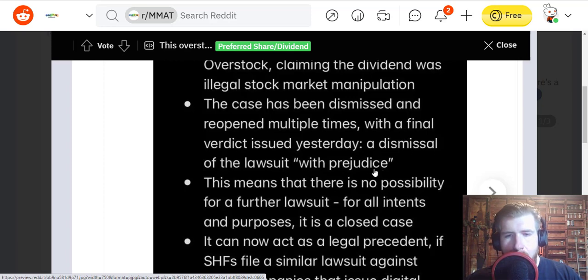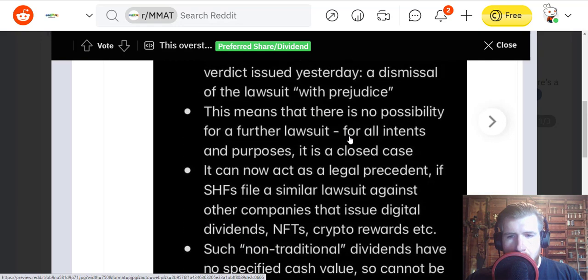That means they cannot open this again. If it was dismissed without prejudice, that means they could go back and reopen it and file an appeal. The lawsuit being dismissed with prejudice means that is it. That's all you're getting out of the judge there. No more appeals can be filed for it. There it is. I just explained that pretty much perfectly.